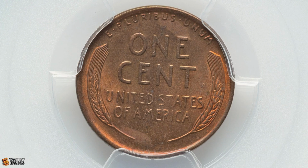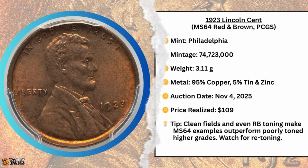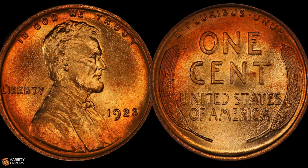It proves the point. You can own a true mint state 1923 for regular money. It sold in November of 2025 for $109. Now, a tip is really look for evenly distributed color and minimal contact marks on these years of Lincoln cent. The next one is an exceptional coin.